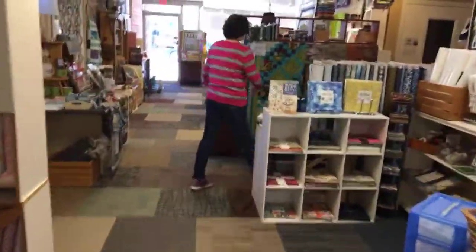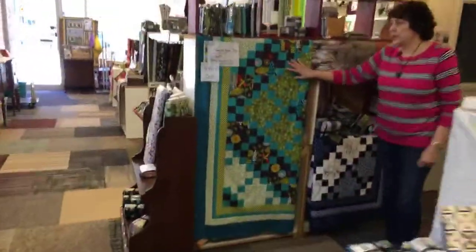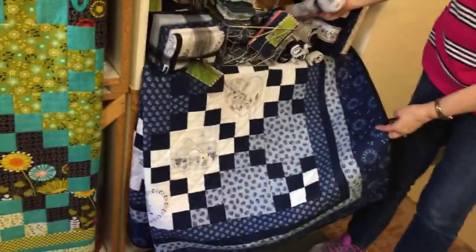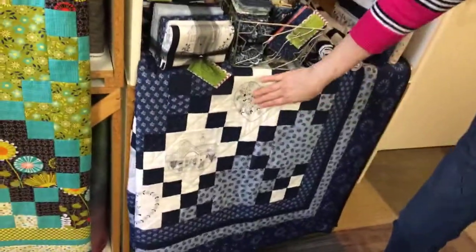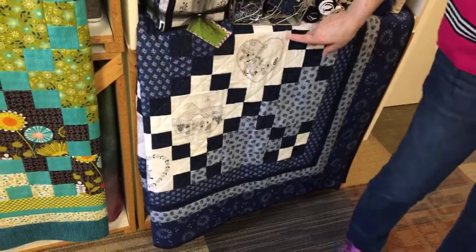As we head up this way, we have 2 made out of the round and round pattern. This one is blue and white. These are actually done from a panel. We just cut out the printed panel, so they look like they're hand stitched, but it's actually just a cutout. It's nice that you can see the whole thing.